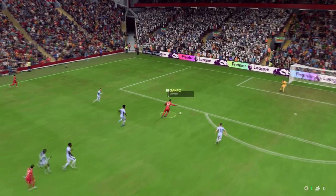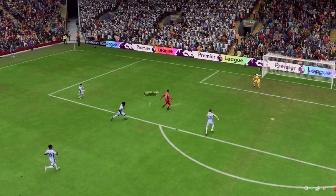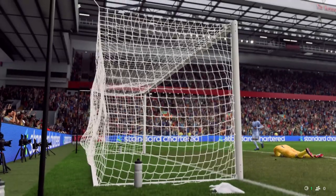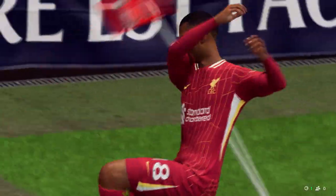Play, and it's so impressive how quickly they go from back to front, and then once he's through, there was never any doubt, was there? Hits it hard and true, and the keeper just can't react in time.